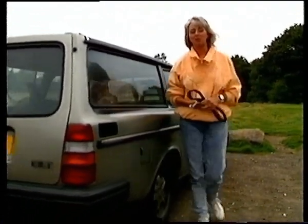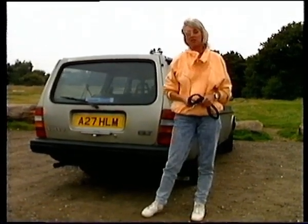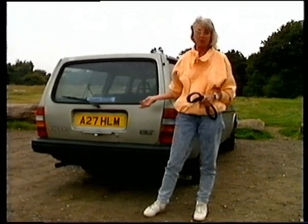Dogs are very adaptable. They can easily get used to travelling in a car. However, some dogs get car sick. Others get overexcited or distressed immediately they're put into the car.